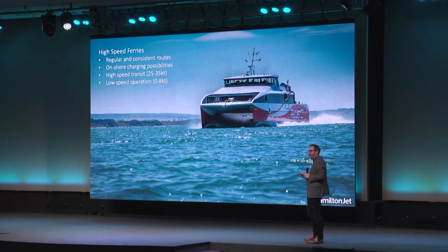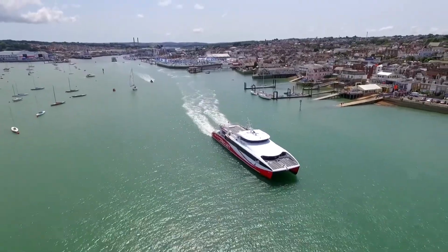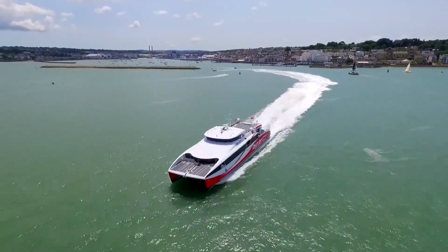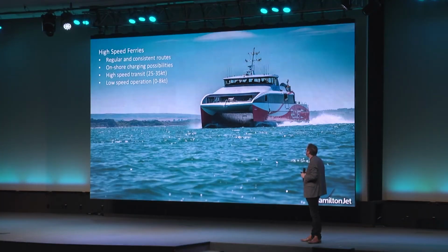A couple of examples of applications that would want to do that are ferries. Ferries are great for certain types of electrification because they do consistent routes and they do them at consistent timings, and they spend constant times on the dock. So regular and consistent routes are an advantage. That gives you onshore charging possibilities.